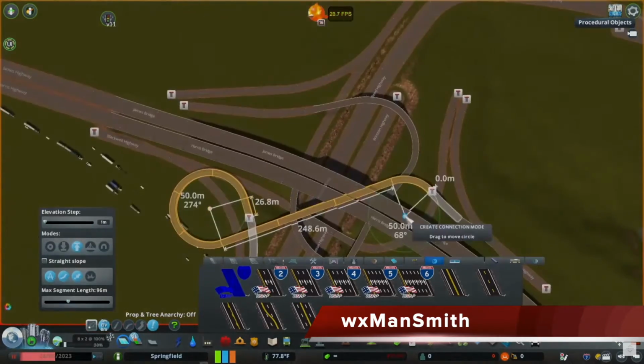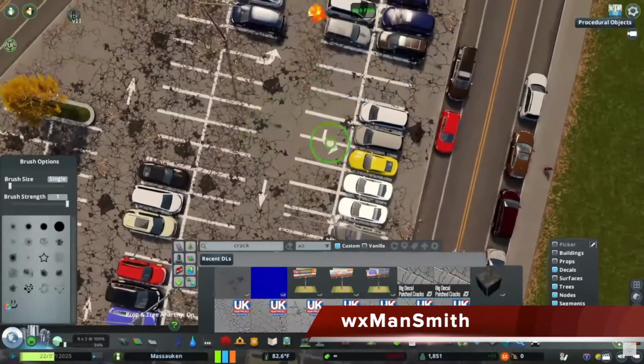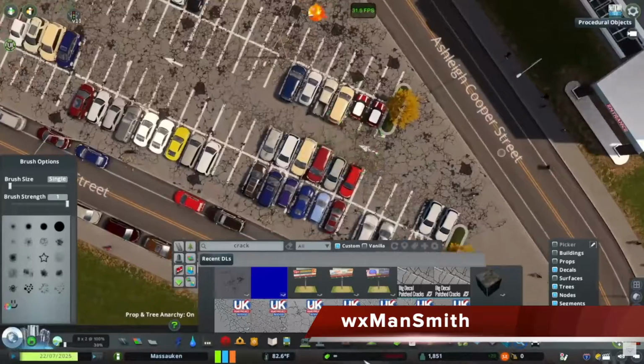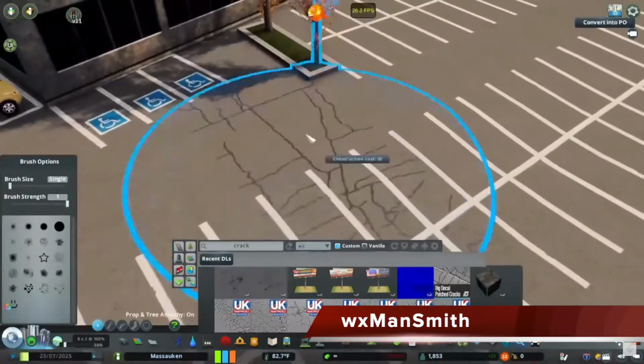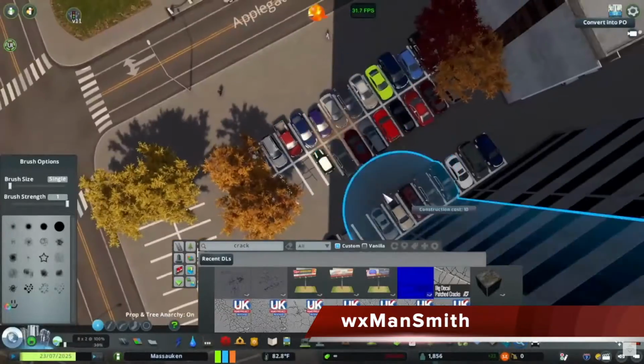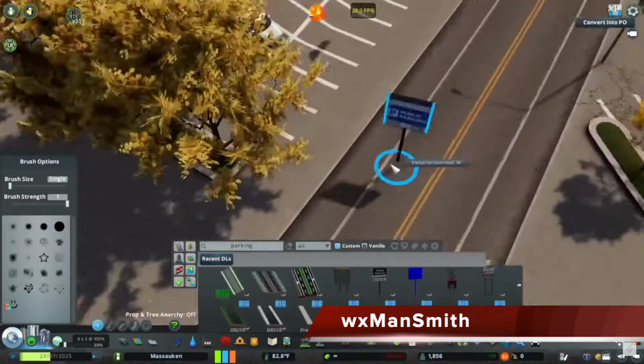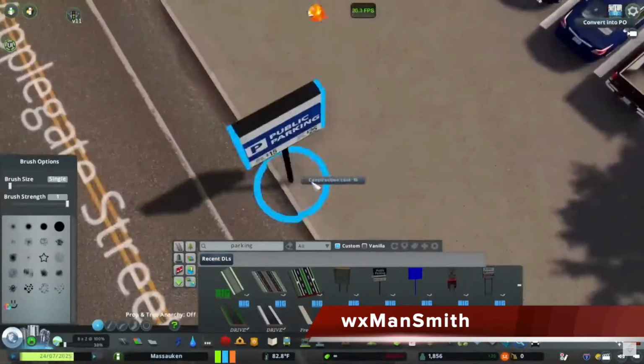I was looking at these videos and I was seeing how he was putting a lot of detail into this build. He was putting cracked pavement down in the parking lots, and he's building on this map with a fall theme, and also putting leaves on the ground as if they fell from the trees.